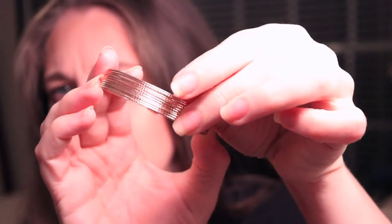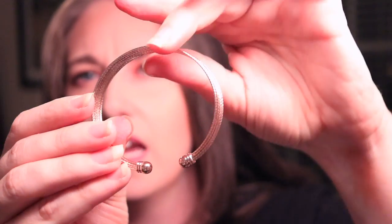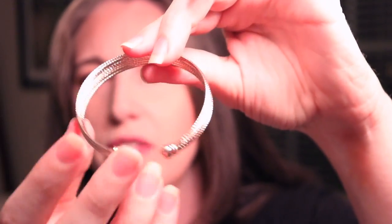Let's see, next up we have a nice little bracelet cuff. So this one looks like it's got a lot of different metals in there. If you move them around, you can see that. And then it has nice little details on the end here. So you can just slip that on the wrist, super easy. I like it, very basic, very easy to put on.